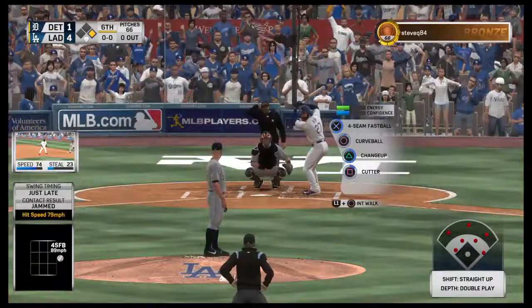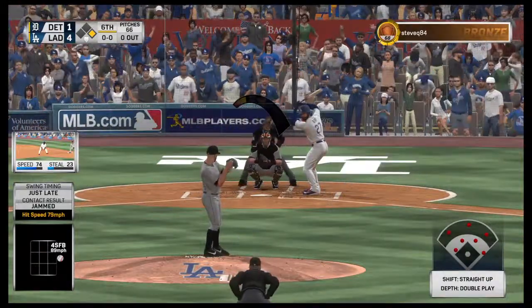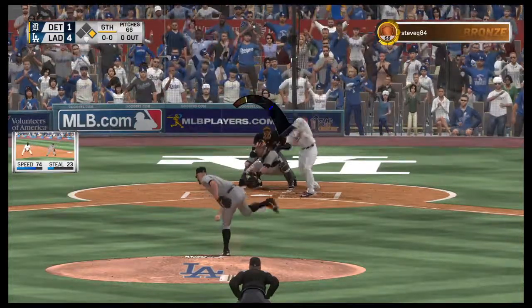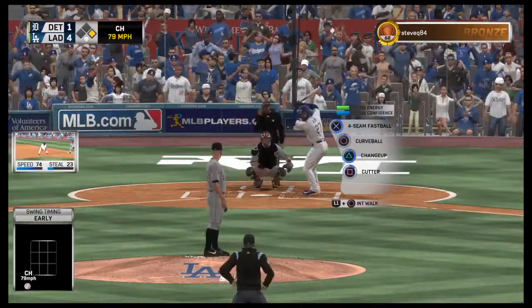Digging in and looking for more, Matt Kemp. He's 1 for 2 in the ball game. Ready with the first pitch. Here it comes. Swing and a miss out in front of a changeup.